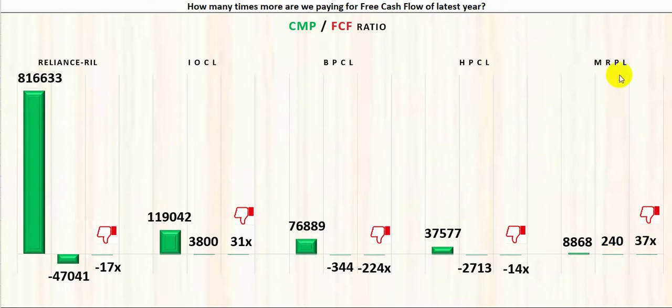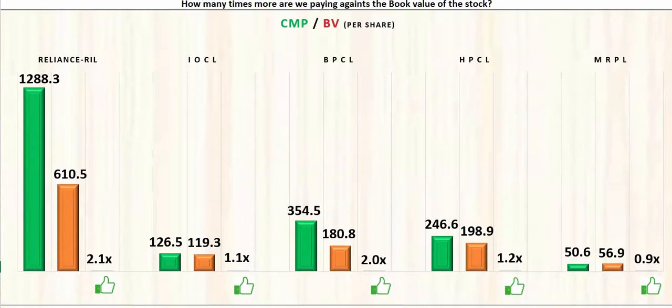So if you want to buy the entire company of MRPL based on the free cash flow, then you would have to pay 37 times more. So this is also expensive. So these are all the valuation metrics or ratios that we are looking at to understand how expensive or how cheap we'll be buying into the company.